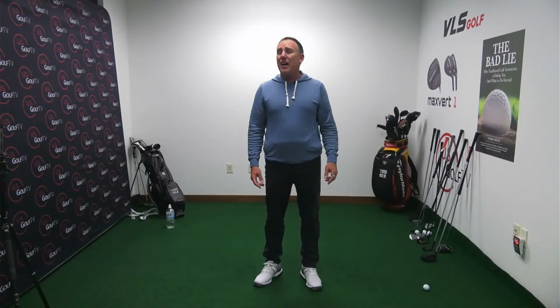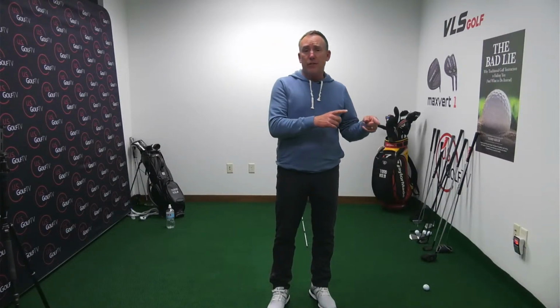All right, so what about ball position? Yeah, if the ball's too far forward, you're going to struggle with contact. I would say this: with irons, well, anytime the ball's on the ground, irons, fairway woods, or hybrids, it would be better to have the ball too far back in the stance than too far forward. Now, with the driver, you definitely want that ball forward. You want that ball off kind of the lead toe.